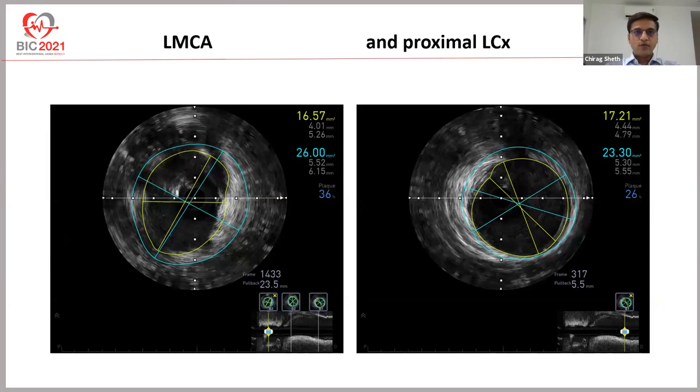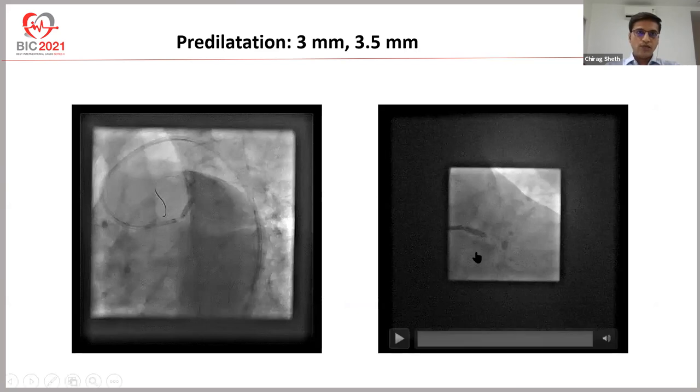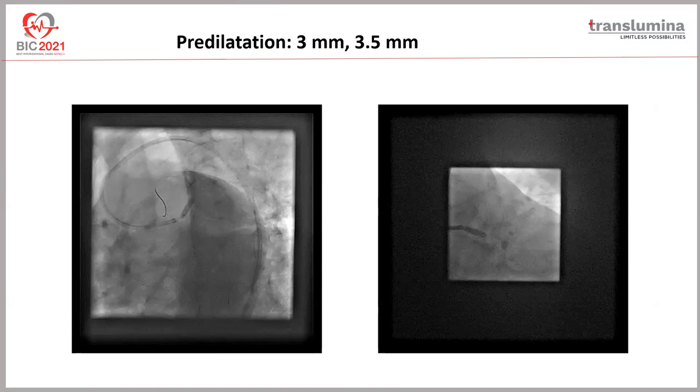The left main was about 5.5 to 6 millimeter in diameter with minor disease. And the proximal circumflex was around 5 to 5.5 millimeter in diameter with minor disease in the proximal part. Initially, we proceeded with pre-dilatation of both LAD and circumflex, with 3 and 3.5 millimeter dilatation respectively.